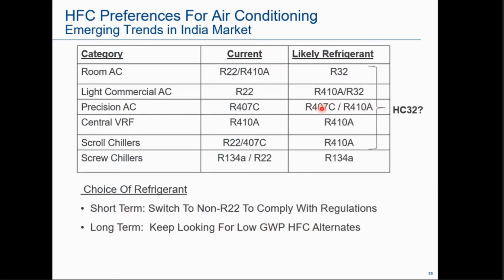With that large session on the search of alternate refrigerants, we are done with phase one of today's presentation. We will move to the second phase, the second topic of today's presentation, and that's on the scroll technology.